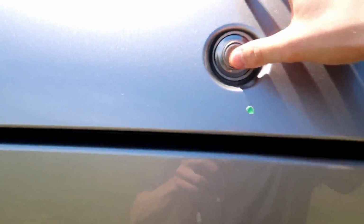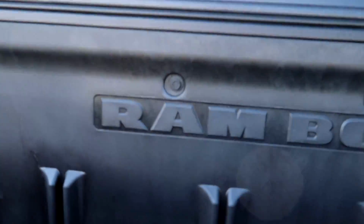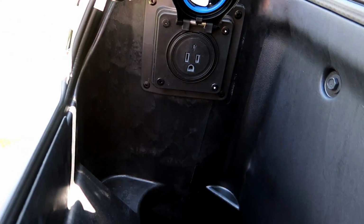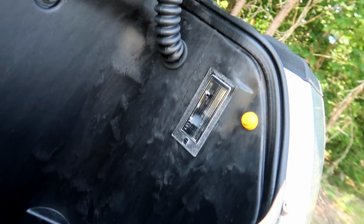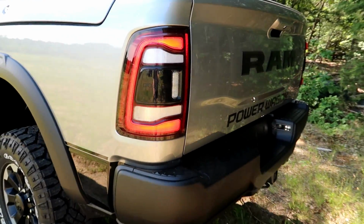So boom, you just pop that open with that lock box, RAM box right there, and boom, here's your outlet right there. 3-prong outlet. You got lots of space. You can put whatever you want in here. There's actually lights in here too, which is nice. But yeah, this truck is freaking awesome. So it's LED headlights, LED taillights also. You can see right there how sick those look.